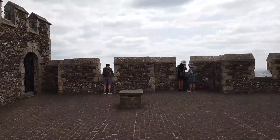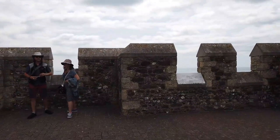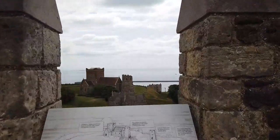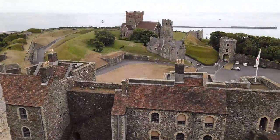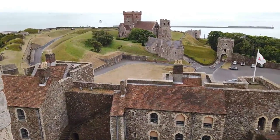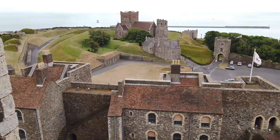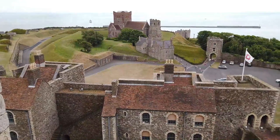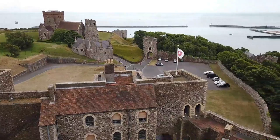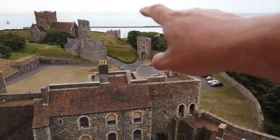And of course, due east is looking out to the channel. So let's see what we've got here. You've got the church. St. Mary in Castro Church, built around AD 1000, before the Norman conquest. The Pharos, of course, which is the Roman lighthouse, the oldest building in the castle. What have we got where the people are coming through? Colton's Tower, the entrance to the middle bailey.